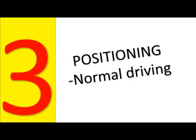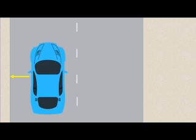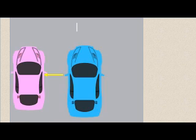Number 3, positioning, normal driving. This is marked as number 23, normal driving on the test report. So normally you need to make sure that you keep 1 metre or a car door's width away from the curb or a parked vehicle. It's really important to keep that distance.